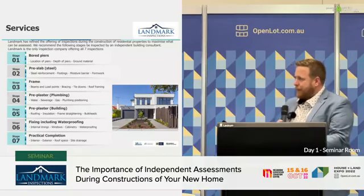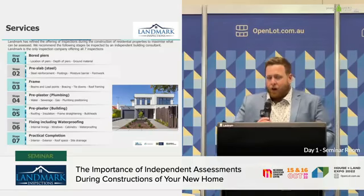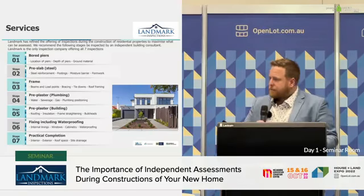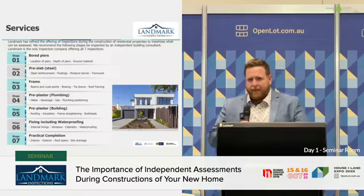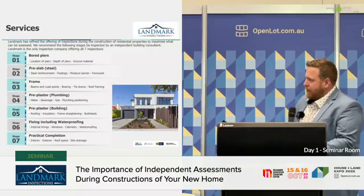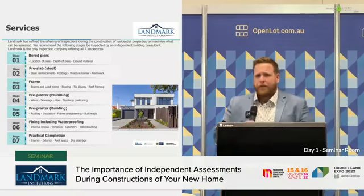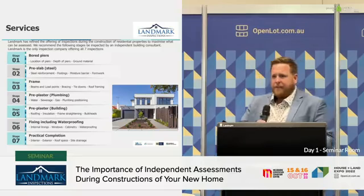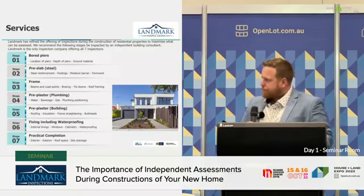We also do a pre-plaster building inspection. That's checking that the home is first and foremost watertight. We also go through some of the services. It's not an in-depth assessment of the electrical and plumbing, but broadly it's a fairly good inspection. We check insulation. We check all the straightening of the walls and the ceilings has occurred, as well as a re-inspection of the frame. So any defects that were found on the frame inspection, we want to make sure they've been rectified before it gets covered up.